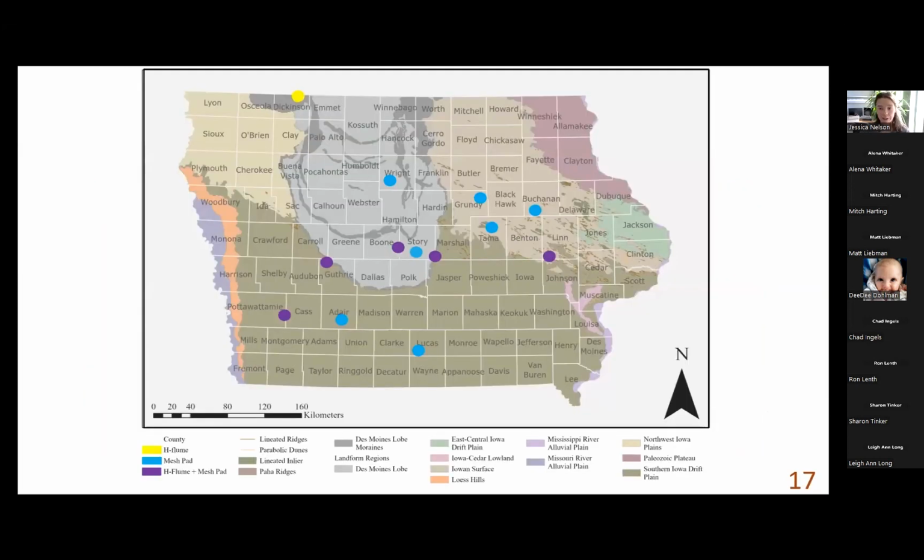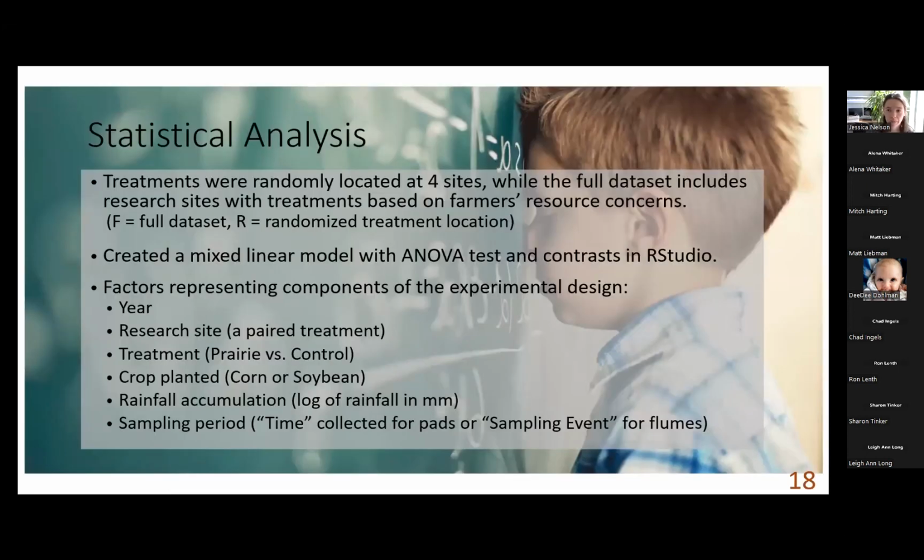And this is kind of our reach throughout Iowa. We covered a lot of different parts of the landscape. Wherever there's a purple dot, there was a flume plus a mesh pad experiment occurring. The blue dots are where only mesh pad work was completed. And then the yellow dot was one flume site that had no mesh pad experiment. And then these are our sites in 2020 to look at V diversions.